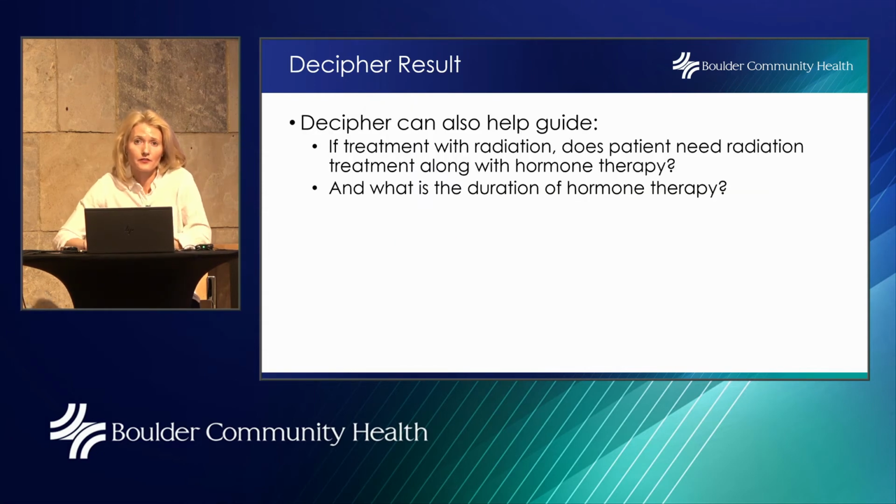And Decipher is also helping oncologists and urologists decide what to do when the prostate is treated. How do we do additional treatment with androgen deprivation if the patient is having radiation? How long should we do androgen deprivation, or do they need prolonged radiation treatments? What are the next steps for their treatment of their cancer based upon their risk of their pathology?